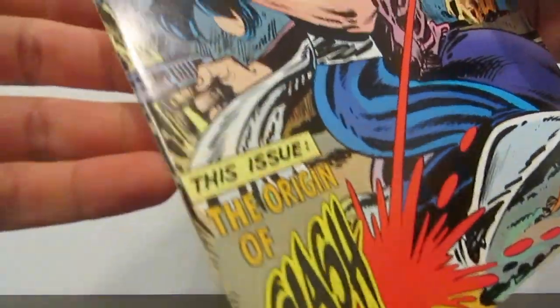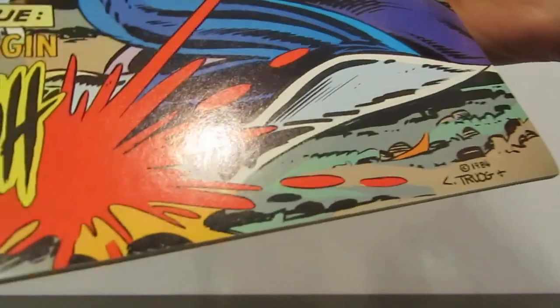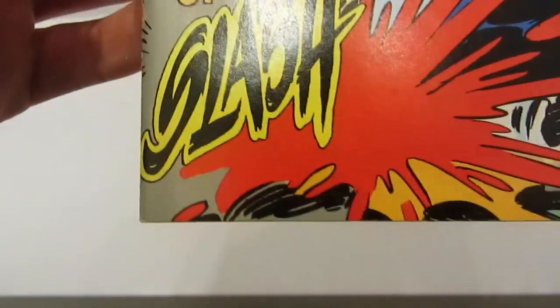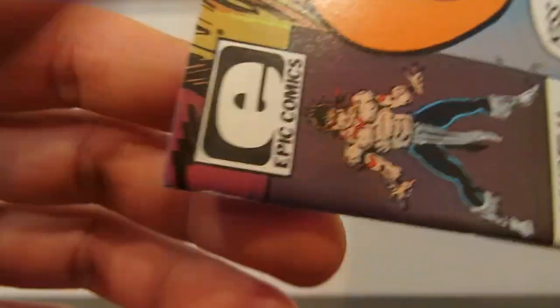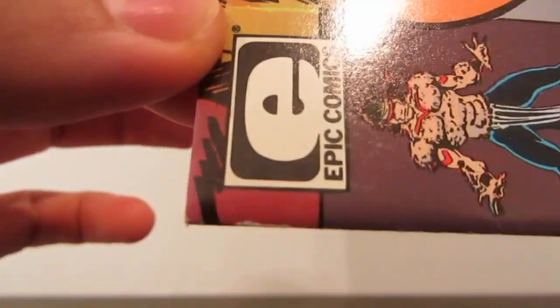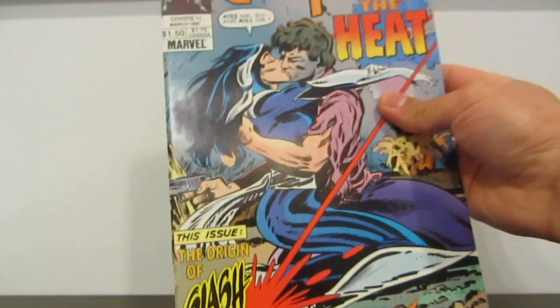Really sharp shape. This could be a 9.4 or a 9.6. Let me just take some time. Really sharp, really glossy. There's little to no wear. There's like one spine stress. But yeah, it's clean as hell. Very clean, beautiful, near mint copy.